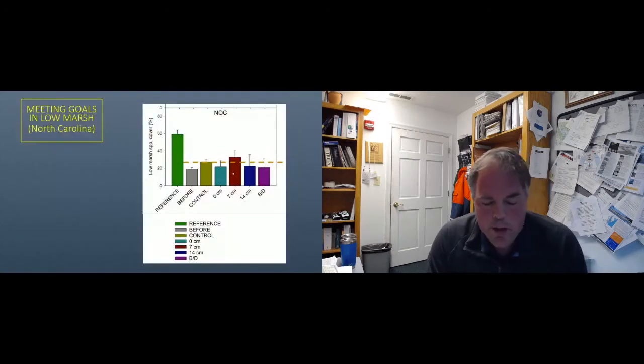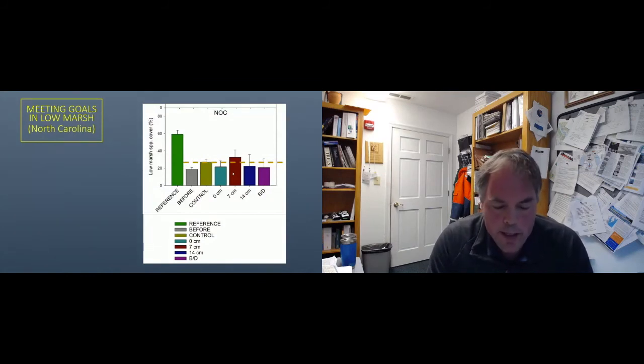Now, moving on from trajectories to meeting marsh goals. We also had goals for the sediment additions, and this shows some data from North Carolina. On this slide, we can compare the sediment addition plots on the right side of the graph, with 0 sediment additions, just the frame, 7, 14, and the biochar, dredge treatment sediment addition, to our other control plots, which were the control before sediment addition and the same unframed control after sediment addition, and our reference plots, again, which were placed 10 centimeters higher in each marsh zone.